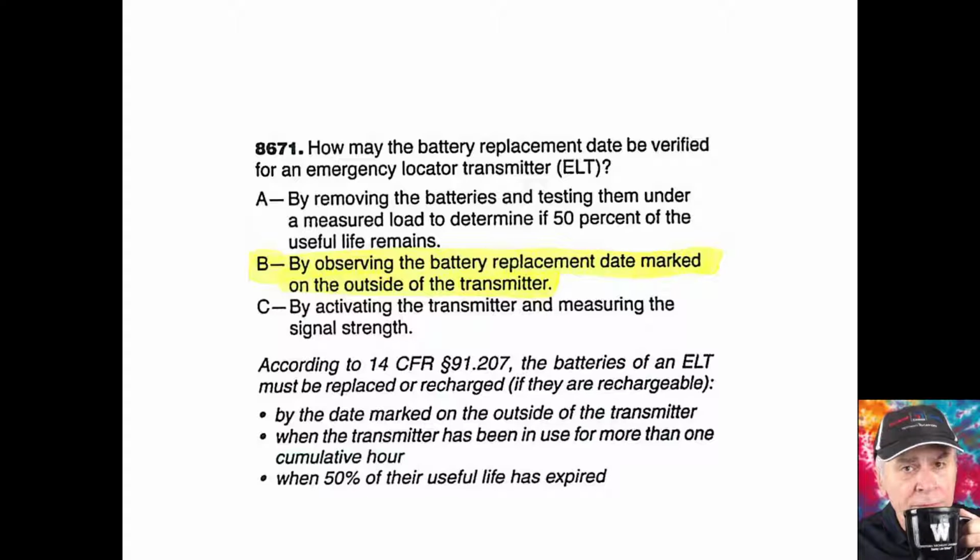And I'm not familiar with the rechargeable battery type, so it certainly would make sense, but I don't know if that's common.